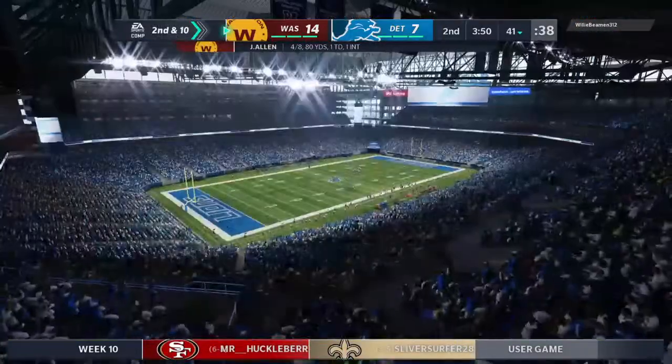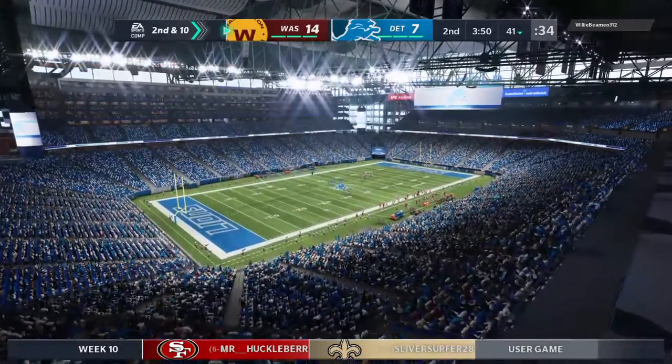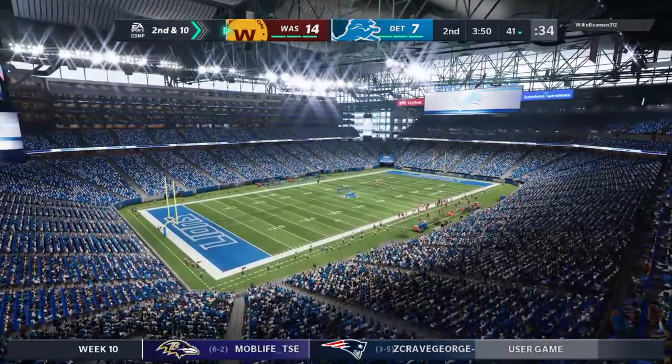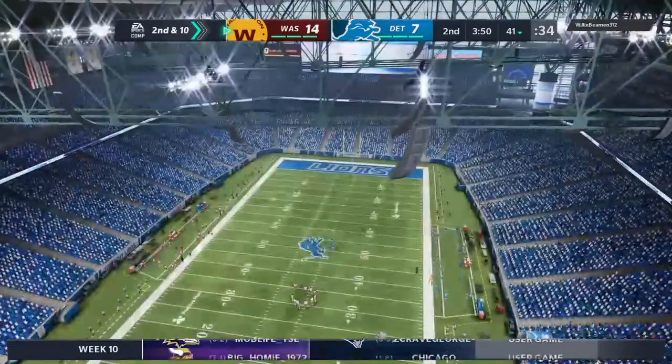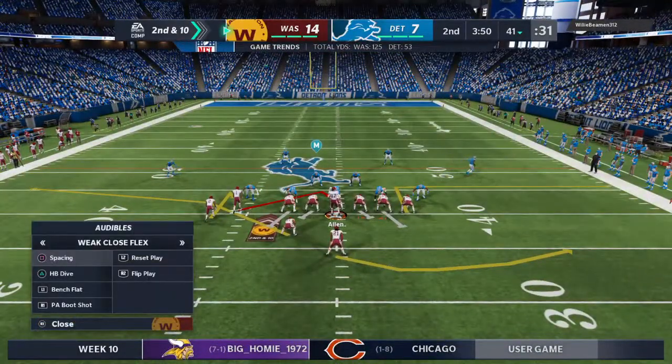He was looking to get that one to DJ Moore, but it's going to be 2nd down. A lot of times it's that first read that you have. Maybe you get it in pre-snap. He locked in on his target, but he was covered quite well, and that one's incomplete. Here now is 2nd and 10, again from the 41.